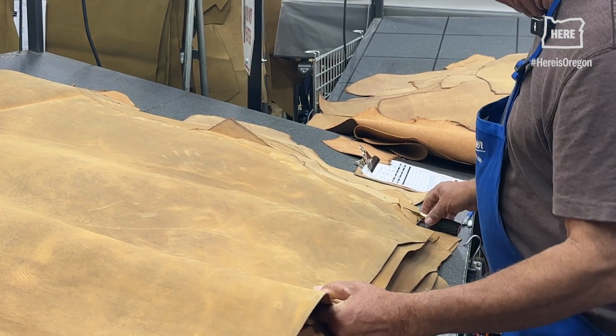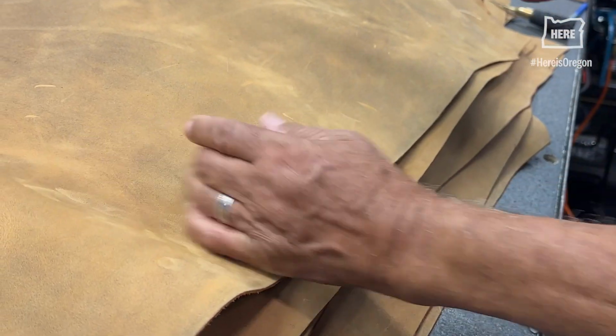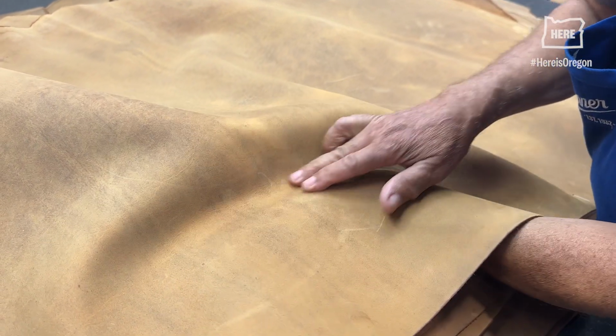Making an incision here. Then I'm gonna pull this up to 25 pounds. It didn't tear, so it passed. Just see how wrinkly it might get. You can see there's no wrinkles in this, so this will be fine.